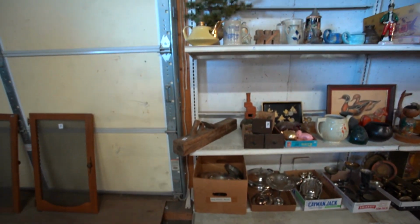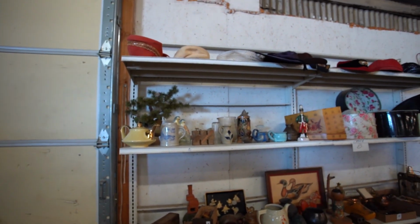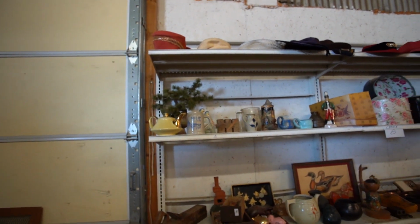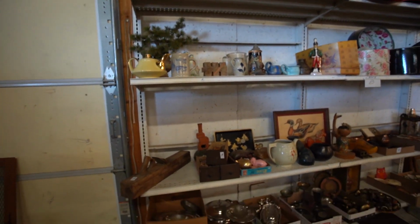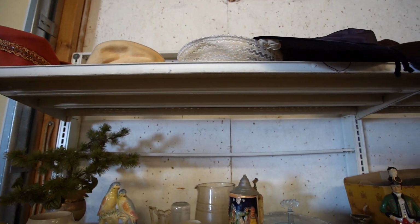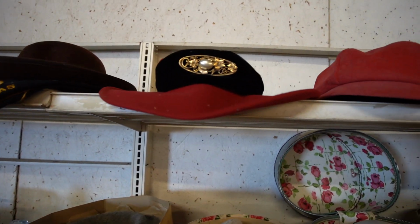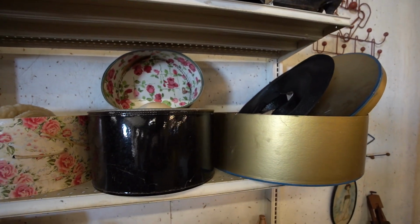Oh, looks like we have a nice selection of ladies' hats. You better pick one out. And then there's more silk. Oh, there was a time when ladies' hats like that were freaking killing it. And then that time seems to have been gone.